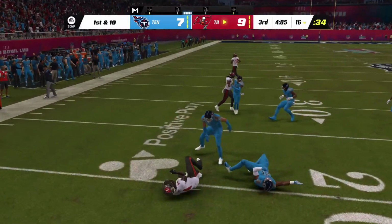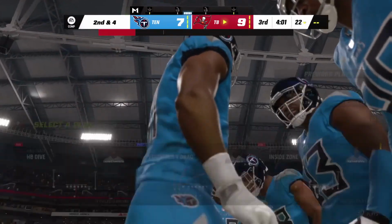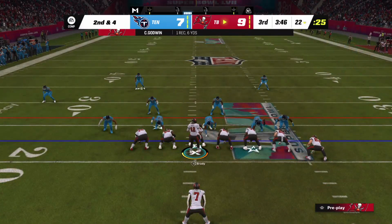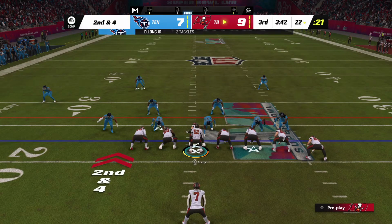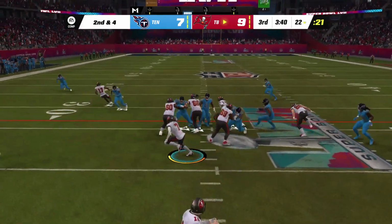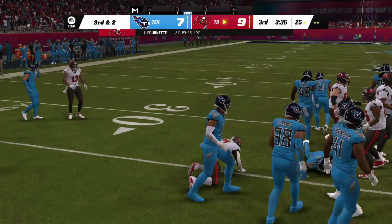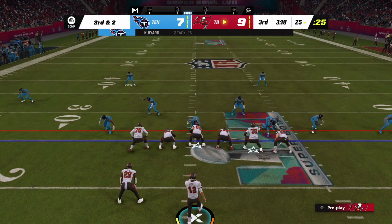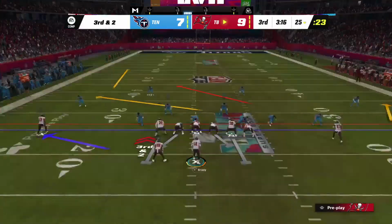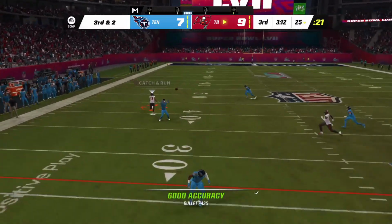Brady's throw on target to Godwin here. One thing you're hoping for when you run drag routes, you're able to hit a receiver in stride, and he can pick up a lot of yardage after the catch. In this situation, the defense was effective, able to stop him before you get a good head of steam going. And this won't be enough to pick up the first. A gain of 2, 3rd and 2.